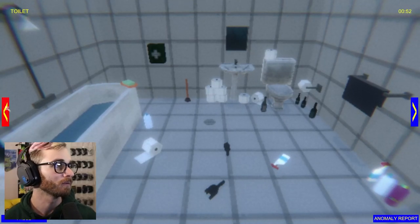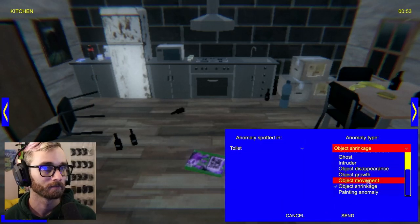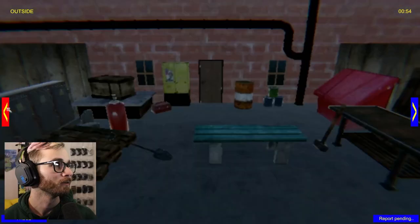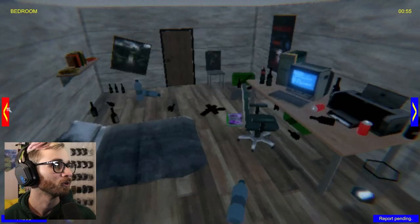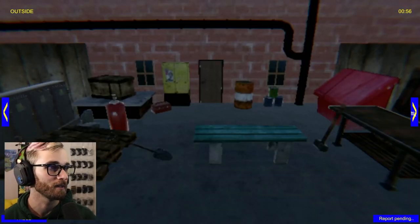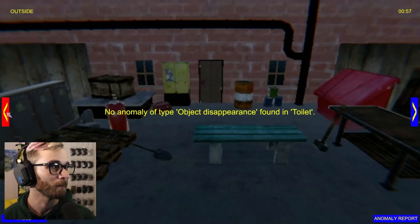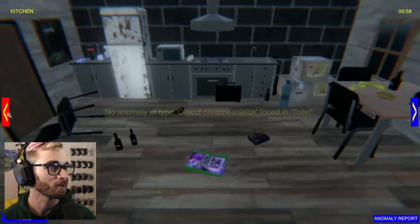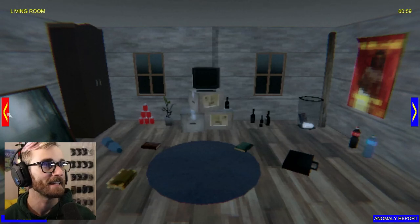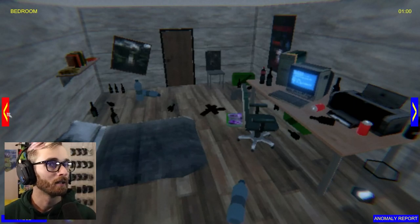Bunch of toilet paper, maybe item missing in the toilet. Object disappearing. Nothing's changed in there. I don't think any of these have changed. I'm about to get the alert pretty soon. It's been a while since I've seen anything. Oh, God.